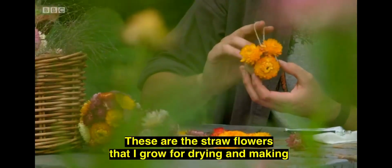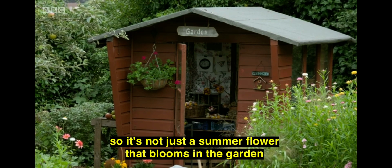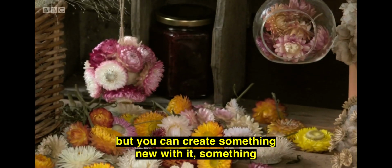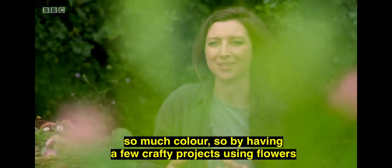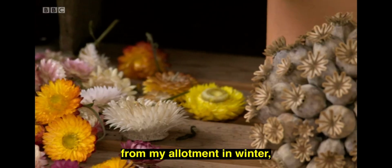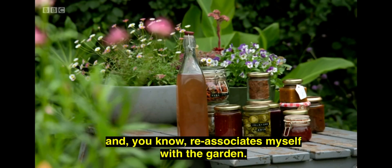These are the straw flowers that I grow for drying and making some home decorations with. It feels great to take something from the garden and extend its life, so it's not just a summer flower that blooms in the garden, but you can create something new and exciting, and put your own creativity to it. I'm still here during the winter months, but obviously there's not so much colour, so by having a few crafty projects using flowers from my allotment in winter, it just reconnects me with what I've grown that year and reassociates myself with the garden.